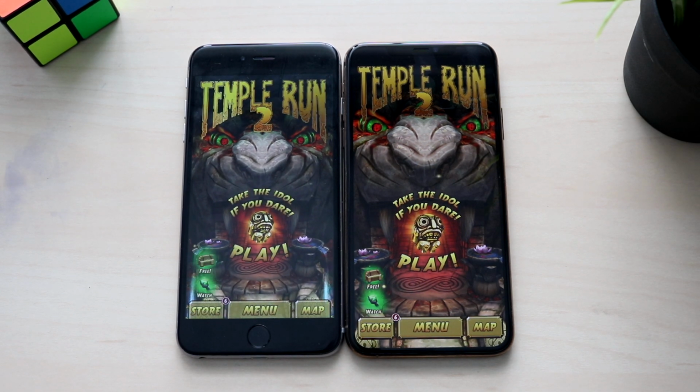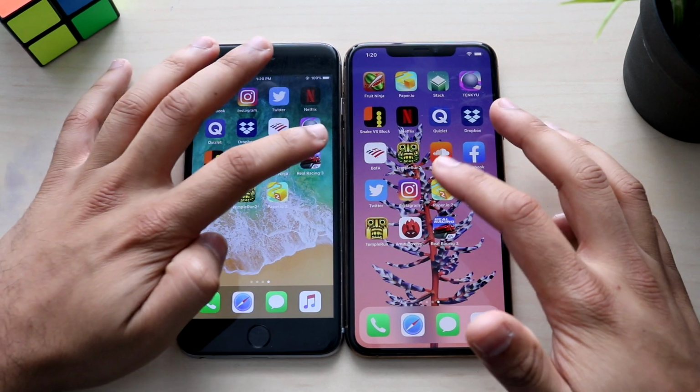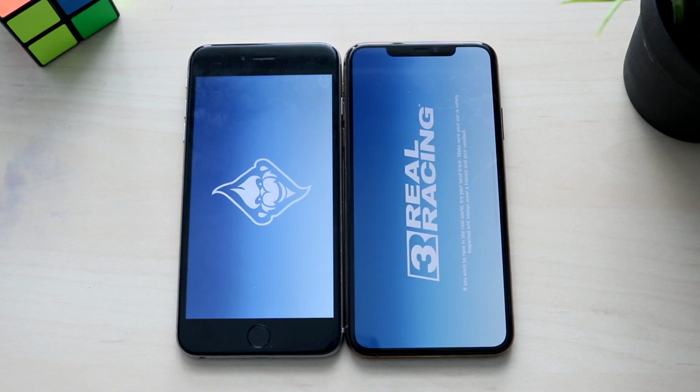In the beginning of this comparison, I wasn't expecting this big of a difference towards the end, because they were kind of neck and neck. But that was a pretty big difference. Let's go and do Real Racing 3, 3, 2, 1. Hopefully I don't have to download anything on the 6s Plus because I think I already downloaded it, but I could be wrong.